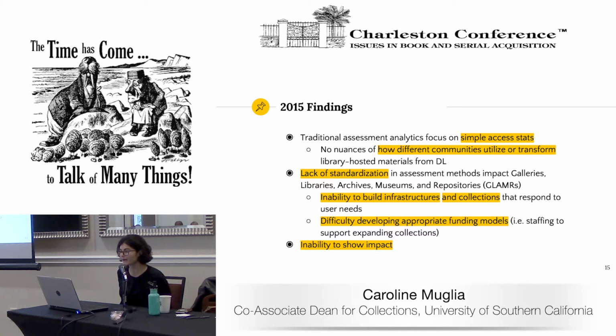We also found that there was a lack of standardization in assessment methods that impact glamour organizations, an inability to build infrastructure or even collections that responded to user needs or that were based on user needs. We found that people are having difficulty developing appropriate funding models, whether that's for staffing or to support expanding collections that are related to supporting the research and the teaching and the learning that are happening in our universities. And then again, that word impact, that there was a real inability to show impact, where the traditional usage statistics were really helpful in some ways, but they were hindering us in other ways in telling the full story.